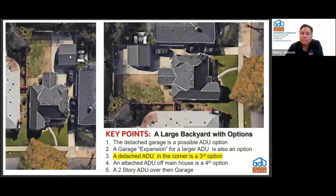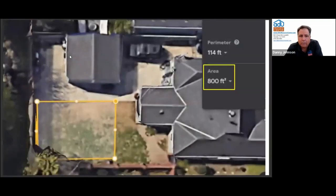But so, detached. If they said, I want it standalone, I want to keep the garage, this is what I was going to go to earlier. So you can see I have a certain amount of feet I have to stay away from the garage. That's called a building setback. And a certain amount of feet I have to stay away from the main house. That's a building setback. And then the property line typically has a 4 to 5 foot setback. So in this particular property, I can fit 800 square feet as a detached standalone if they said, I don't want you to touch my garage, but I like all that other stuff you did.